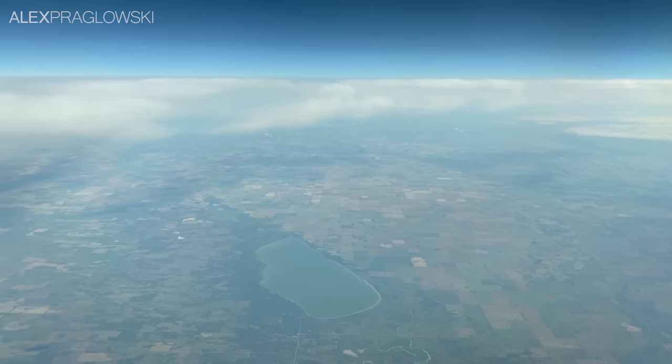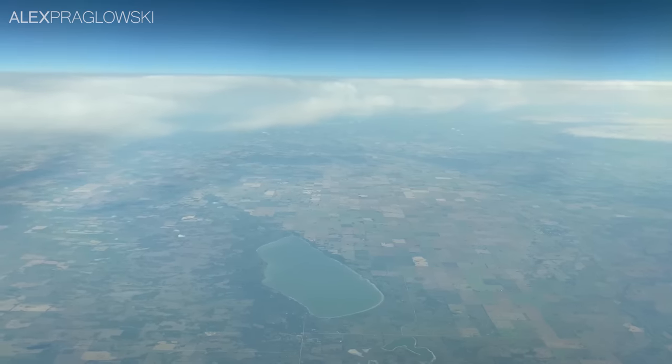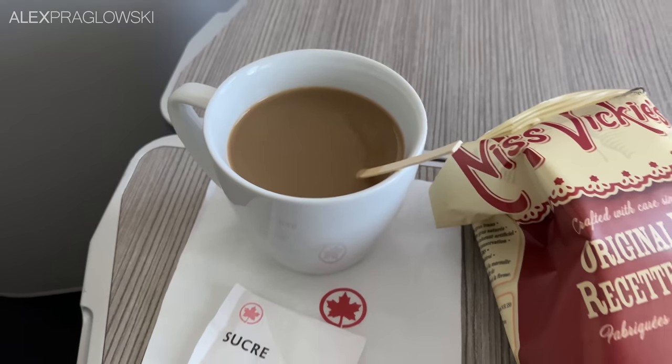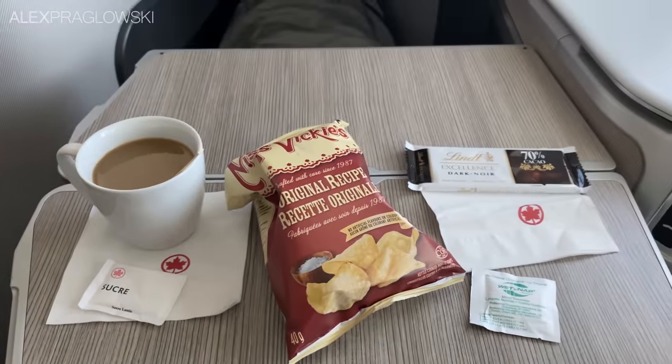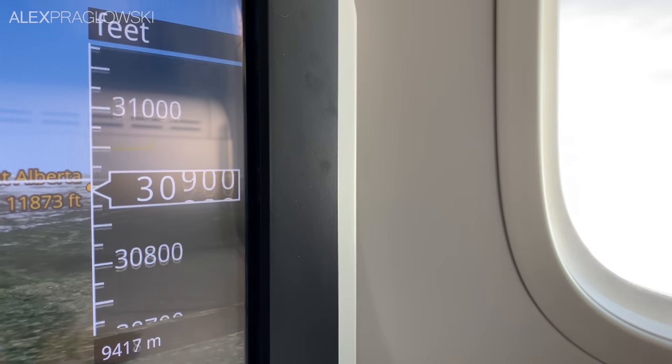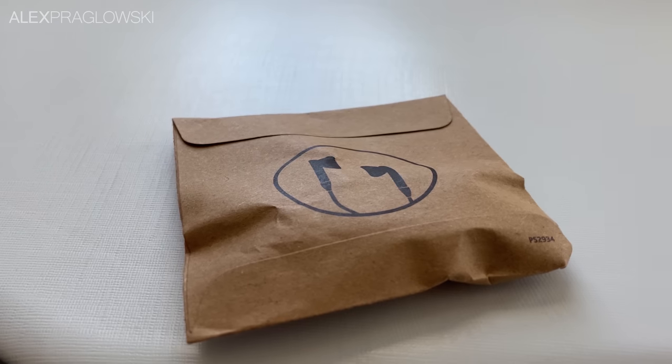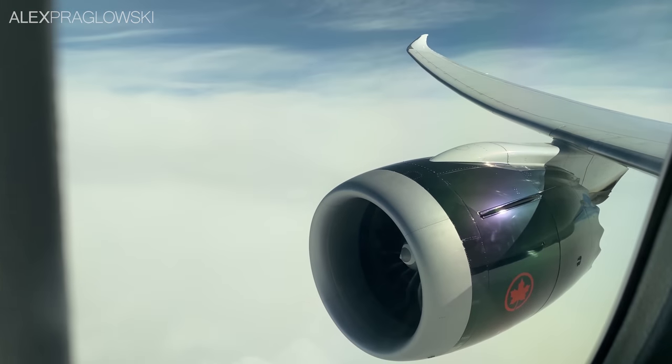As the views outside transitioned into the ever-familiar prairies, the crew handed out this bag of snacks just before we started our descent, and that included a bag of chips, chocolate, and another wipe. Also on the descent, we were given some complimentary earbuds in these compostable packages to take home. On descent seemed like an odd time to hand those out, but it's more free stuff, so I'll happily take them. Here's our arrival into Calgary, landing on runway 35 right.